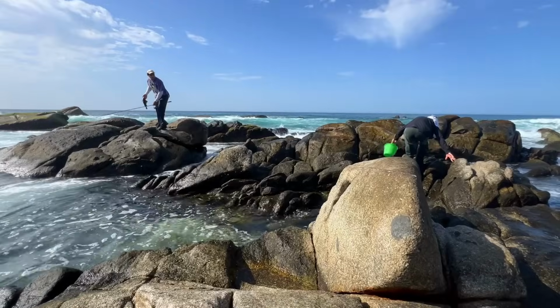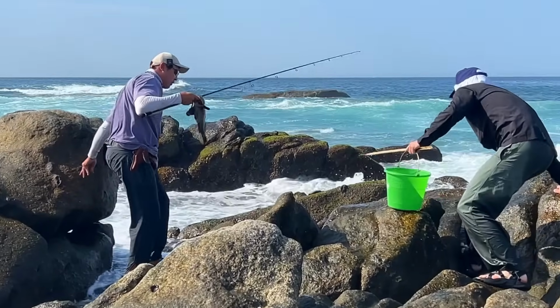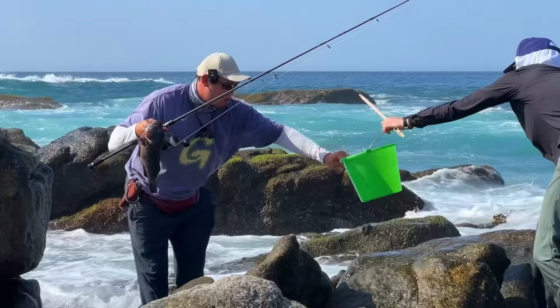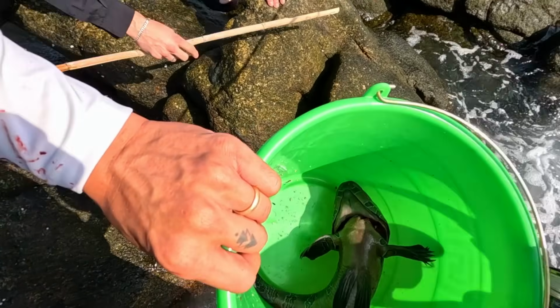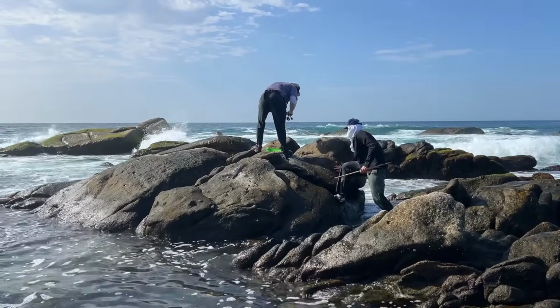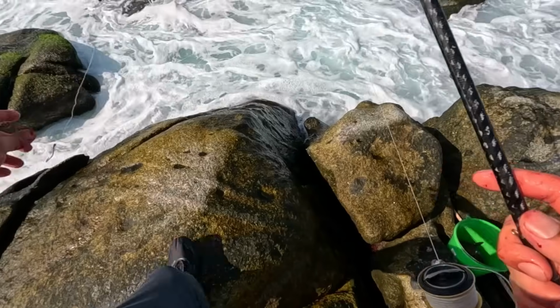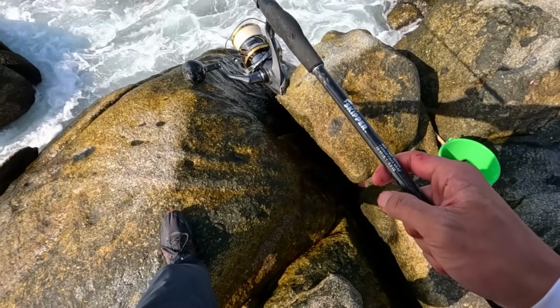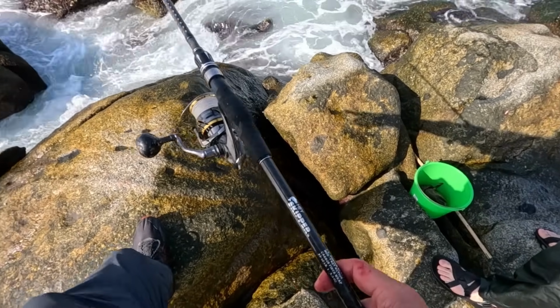Nice one. Andres, you're gonna catch the next fish here. Thanks for the bucket, man. All right, first keeper. You're up. I'm gonna show you how to get this fish. It's a nice rock here. You see that rock right there? You see how the current is pushing through here? There's a shitload of fish right under this rock.